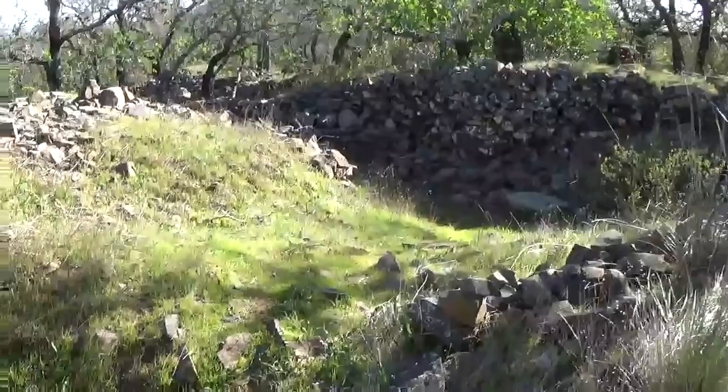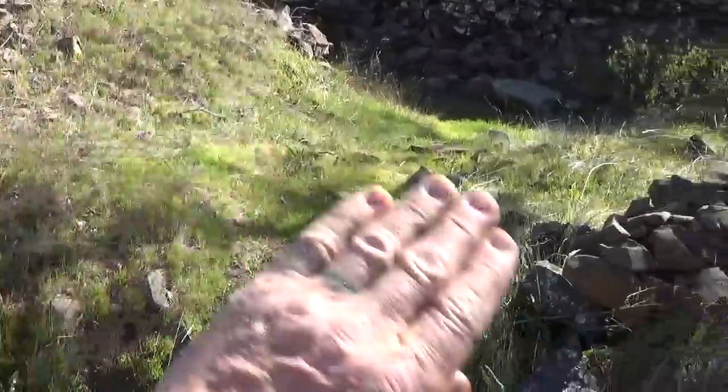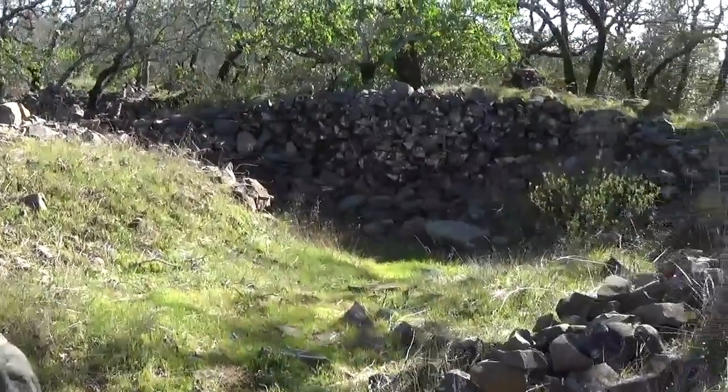But yeah, look at this. Here's their probably stacked square doorway that's fallen in. You wander off in there so I can show the scale.